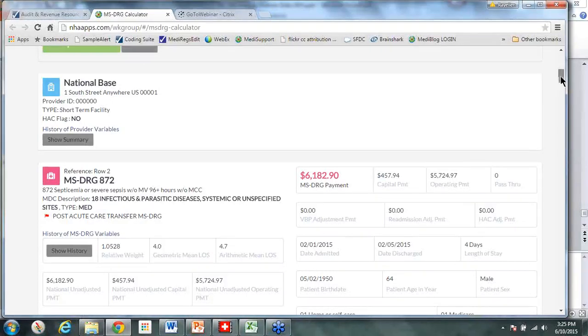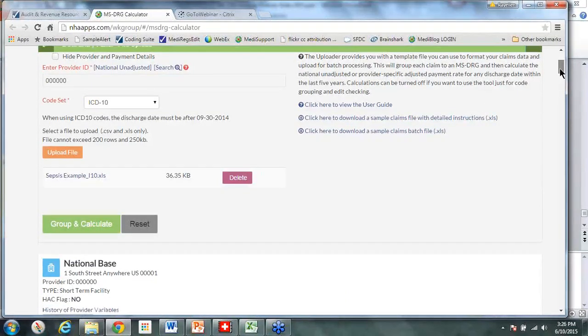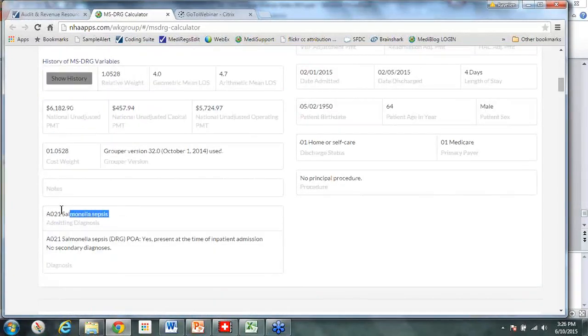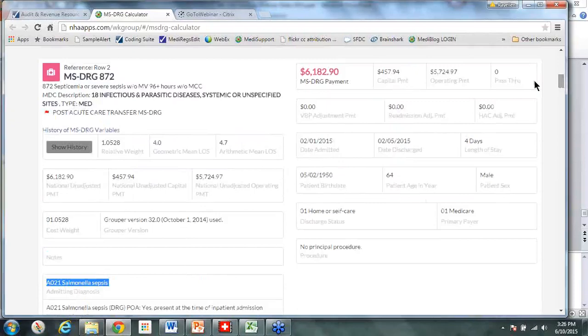So just quickly, I downloaded an Excel file that showed me where the columns were, and I just filled that out, playing with all my different diagnosis codes, and then I uploaded it at once. So you can see here in my report the actual admitting diagnosis that I used, and then you can see the DRG that was assigned, 872, which makes sense to me. Severe septicemia or severe sepsis sounds like the right DRG to me, and I can see the DRG payment.